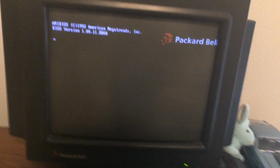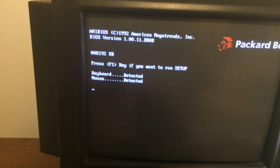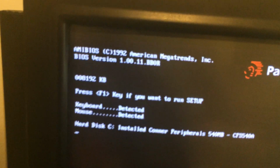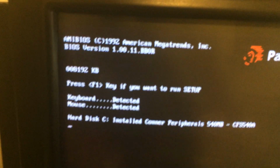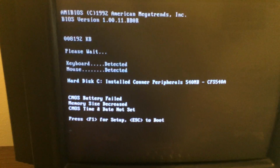So let's go on and power on the central processing unit here. There's a second power button. Turn it on. And it's BIOS version 1011 BBOR, 8,192 kilobytes of storage. It has a couple of errors that I need to work out.